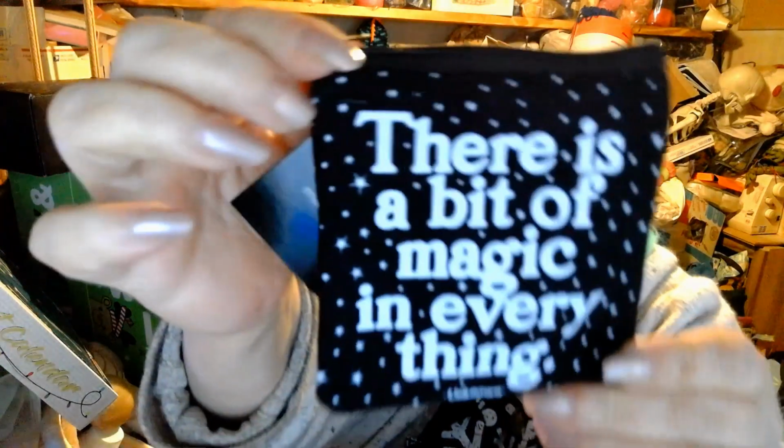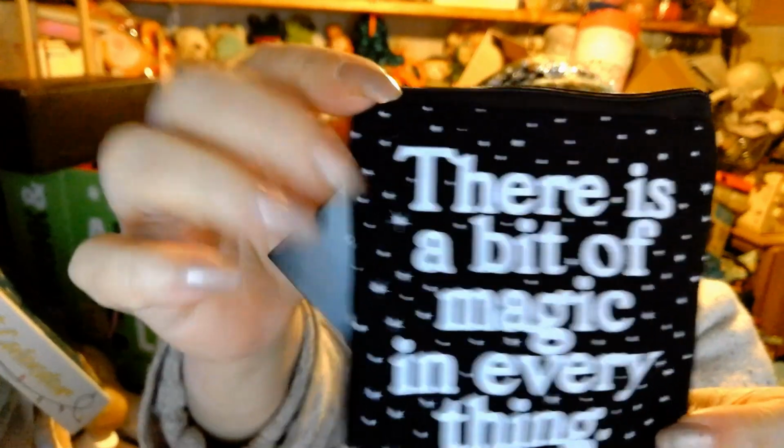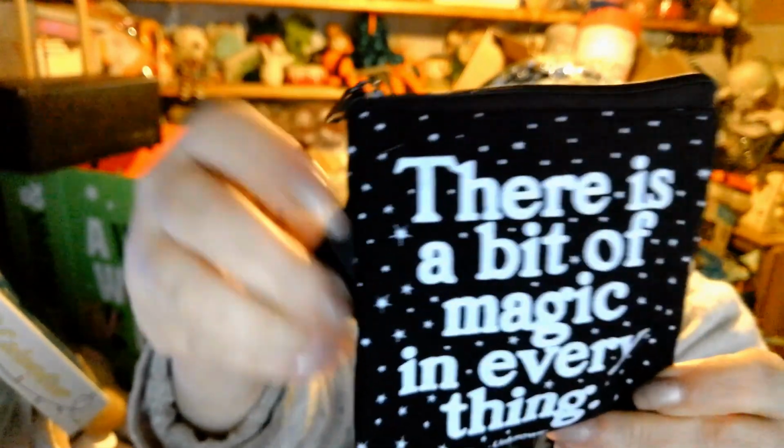Here, let me touch your paper. There you go. Oh, look. Little mini pouch. There is a bit of magic in everything. Let's see. Make sure there's nothing else. Okay. See, there's a little bit of magic in everything. It's called a quotable pouch. So that was really, really nice for the 16th.